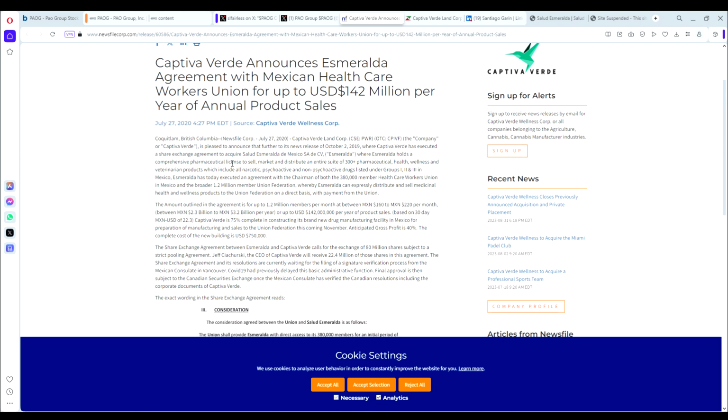So it says, Esmeralda holds a comprehensive pharmaceutical license to sell, market, and distribute an entire suite of 300-plus pharmaceutical, health, wellness, and veterinarian products, which include all narcotic, psychoactive, and non-psychoactive drugs listed under Groups 1, 2, and 3 in Mexico. Esmeralda has today executed an agreement with the chairman of both the 380,000-member Healthcare Workers Union in Mexico and the broader 1.2 million-member Union Federation, whereby Esmeralda can expressly distribute and sell medicinal health and wellness products to the Union Federation on a direct basis with payment from the Union.